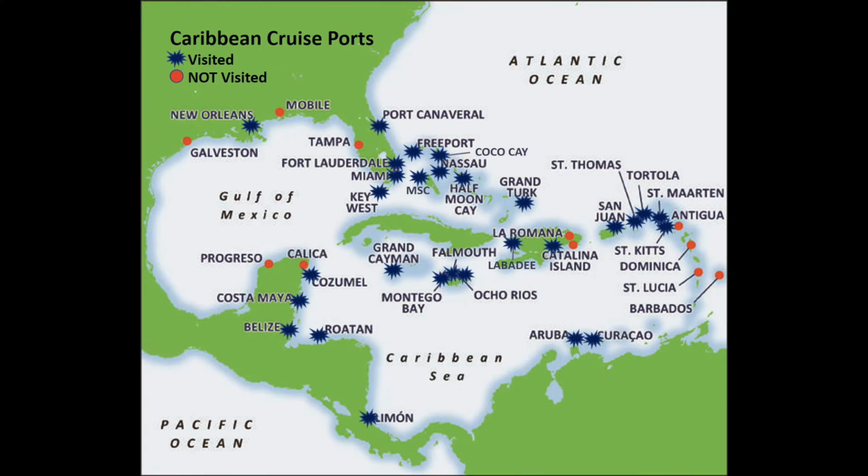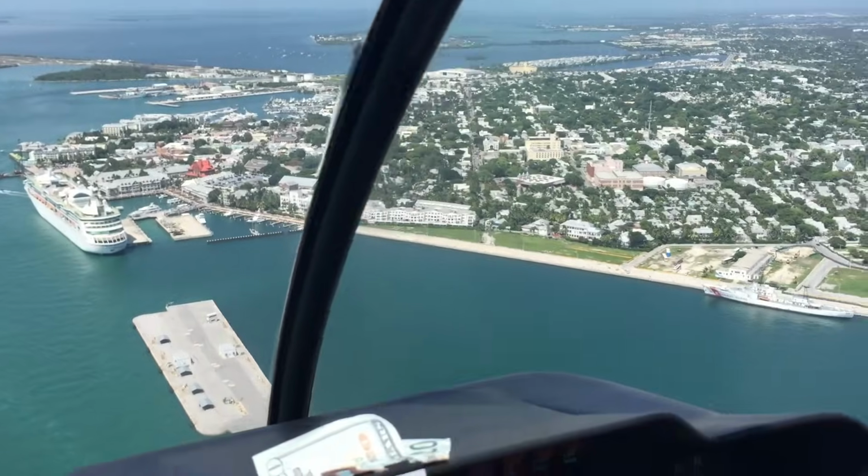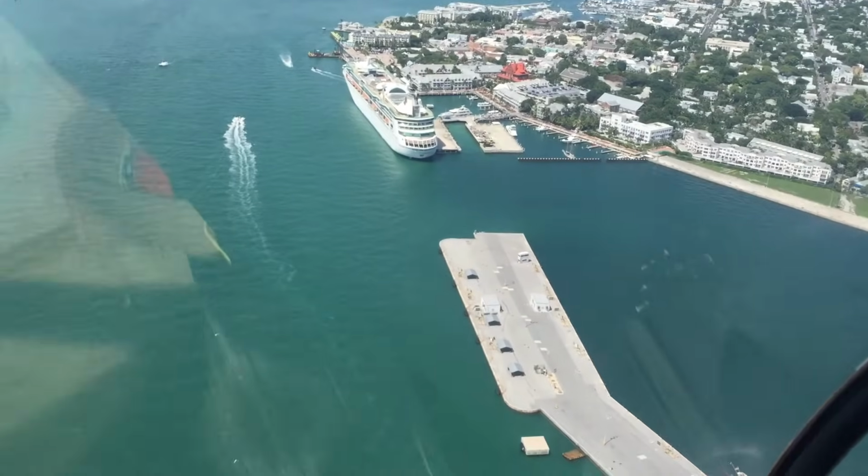Let's take a look first at the Western Caribbean. We normally would leave from Fort Lauderdale, Port Everglades, or Port Miami and make our way down to Key West, Cozumel, Costa Maya, Belize, Roatan, Grand Cayman, or the various stops in Jamaica or possibly Haiti. So that's pretty much the West. And of those ports, I would say the best ports for us that we remember the most is number 1, Key West.